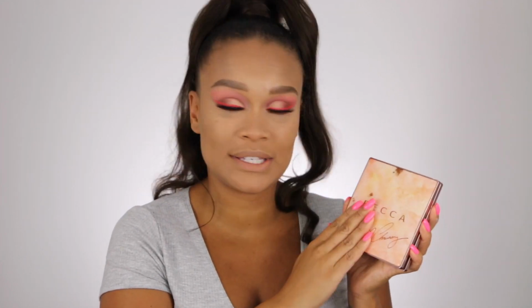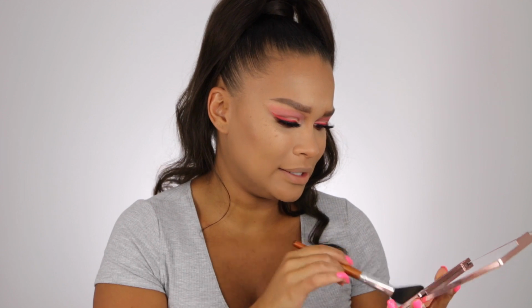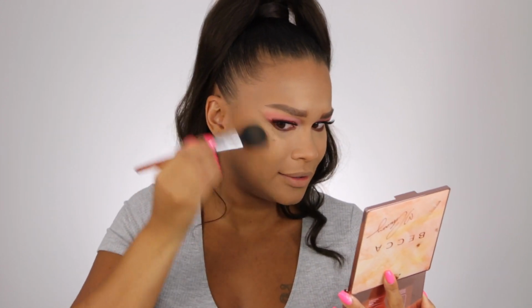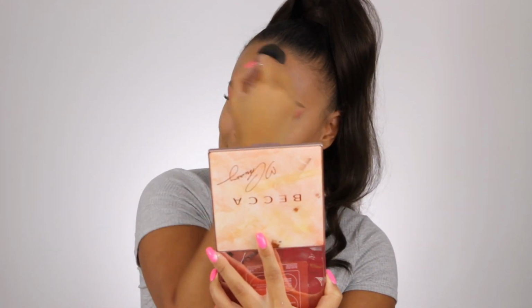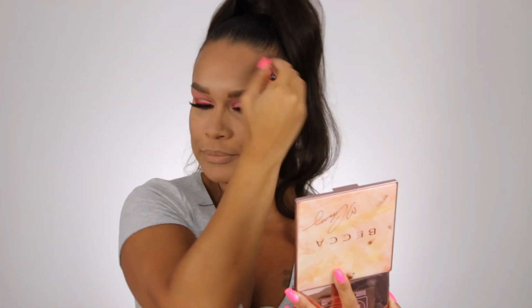So to stay with the beautiful peaches and pink colors, I have not used this baby in a while. This is the Chrissy Teigen and Becca collab. I haven't used this in dog ages, but honey, I love this. I don't know why I haven't been using it. I just want to already dip right into the contour color. I'm about to go crazy with this. I don't really need to, but you know, your girl's down. Just be an extra today.